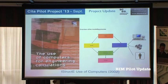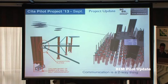I'm a member of the iStructE, and I'm the iStructE representative to CITA. So I'd be remiss not to highlight that there's a document that we've had since 2002 about the use of computers in engineering calculations, and particularly with respect to some failures that have happened because of maybe garbage in, garbage out. So with all modelling, it's all about validation and verification of the model, whether that's a model for fabrication or a model for design or analysis.